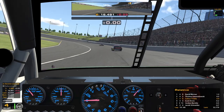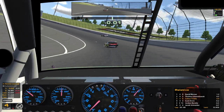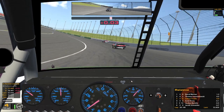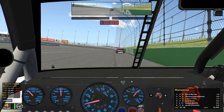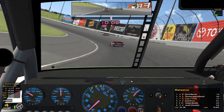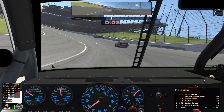Scott's catching us back there. About halfway through this run. Green all the way so far, by the way. Great pace as of yet. About a fourth of the way through. Wonder at what point do we consider moving higher up the track? Ever? I don't know.